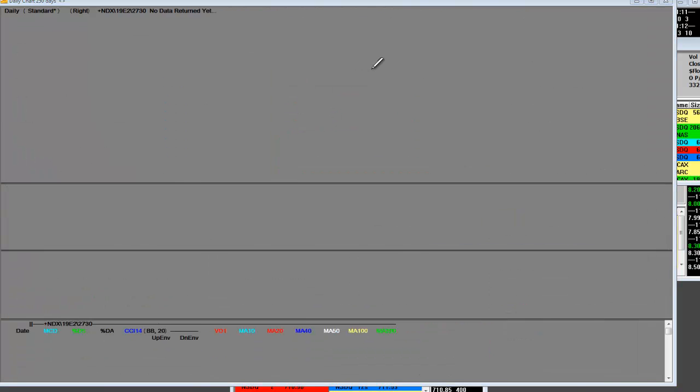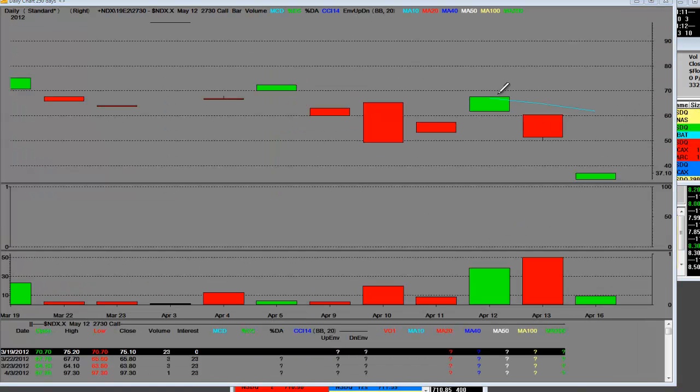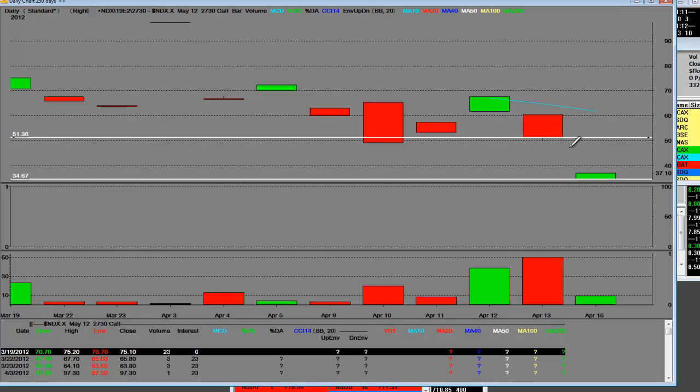Here's a 2730. It's down at the very bottom, but these are great up and out of the money possibilities. They're buying this one. It yields a little differently. It doesn't matter. Still has a $20 move in it or higher. That's when the bull gets back to being a bull. And we're in the earnings season, so we're not buying any of these right now.